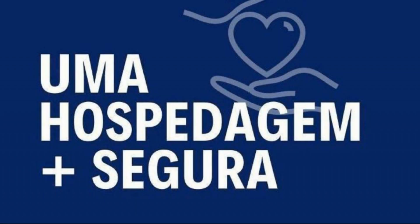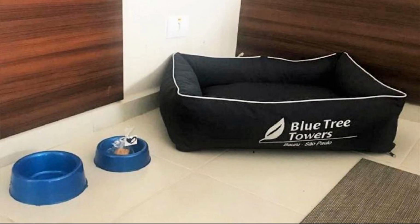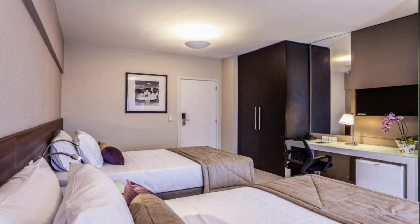The check-in time of this hotel is 2 p.m. and the checkout time is 12 p.m. Pets are allowed in this hotel.